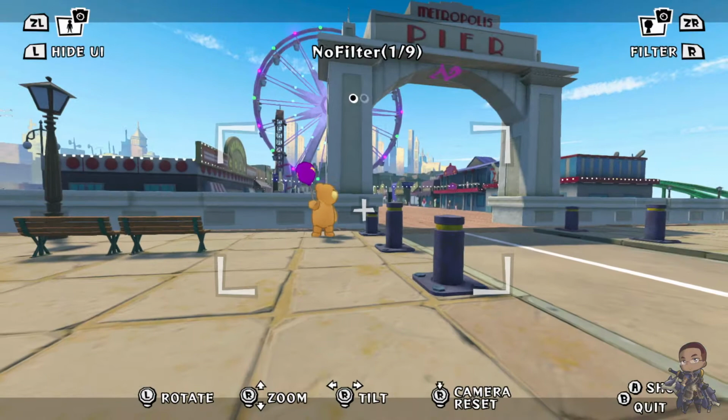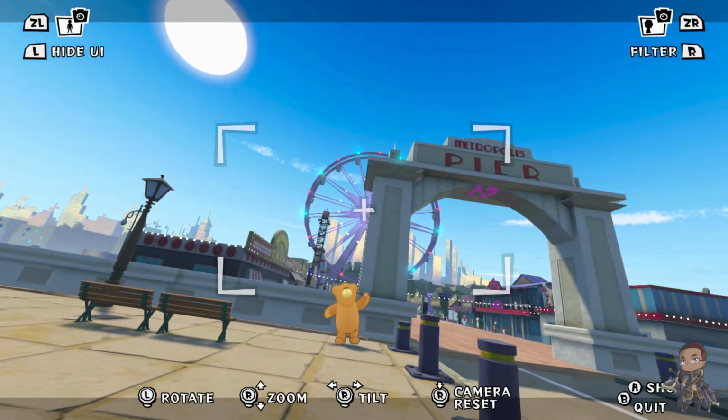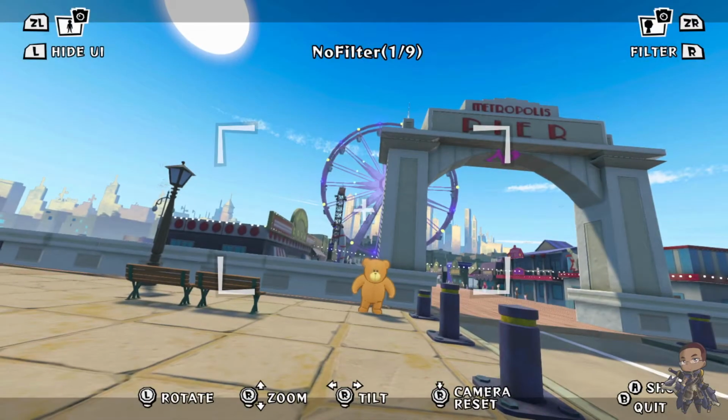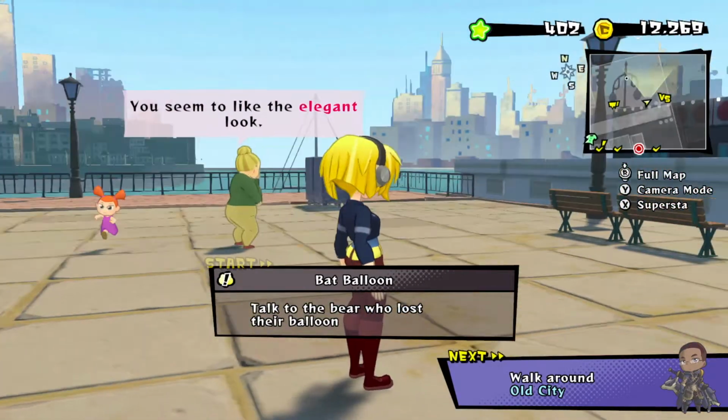The city, which is an open sandbox, can feel sometimes a little bit empty, but the map does direct you to the points of interest, which could involve finding lost property, helping someone cross a busy road, or save a kid's balloon before it flies off.